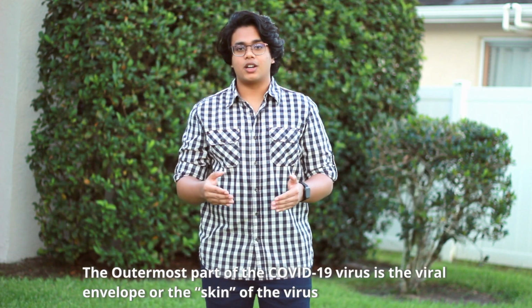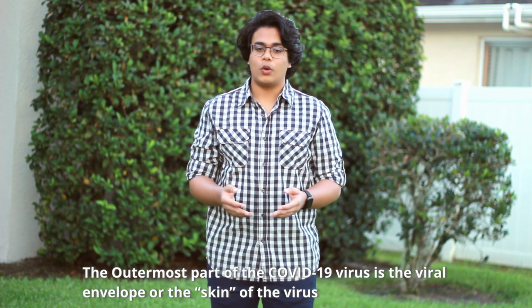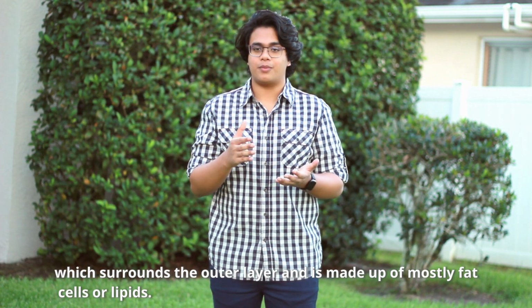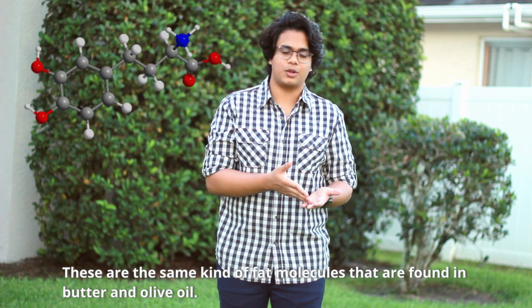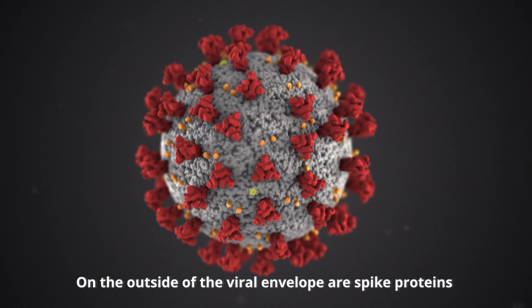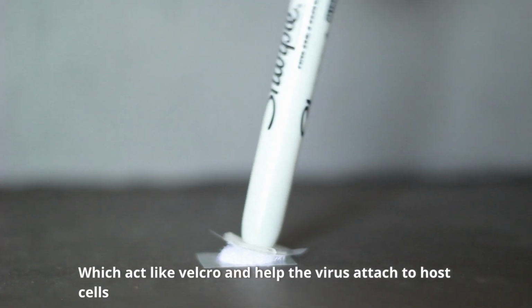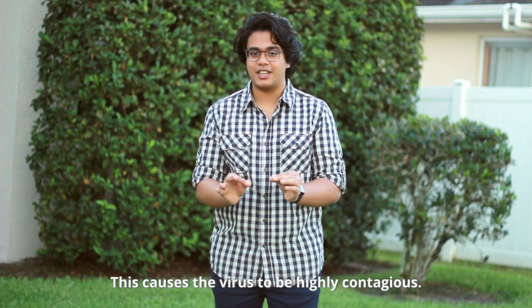The outermost part of the COVID-19 virus is the viral envelope, or the skin of the virus, which surrounds the outer layer and is made up of mostly fat cells, or lipids. These are the same kind of fat molecules that are found in butter and olive oil. On the outside of the viral envelope are spike proteins, which act like Velcro and help the virus attach to host cells. This causes the virus to be highly contagious.